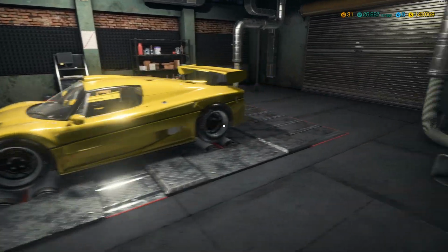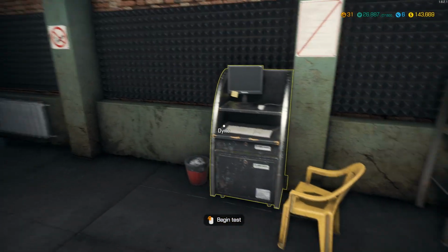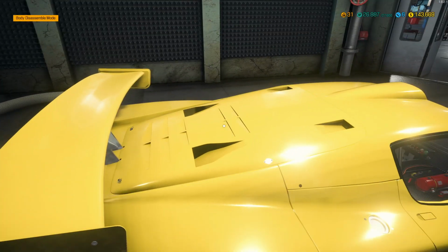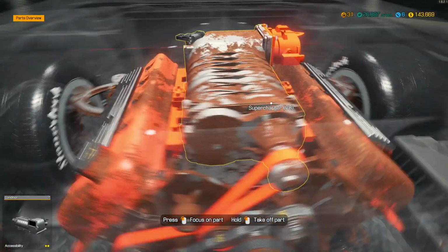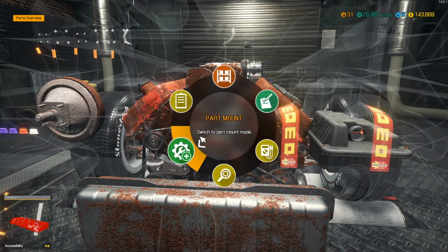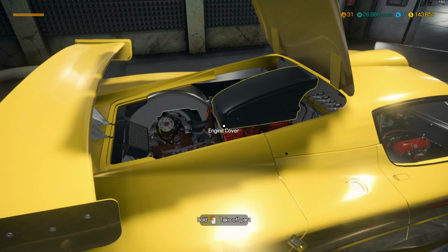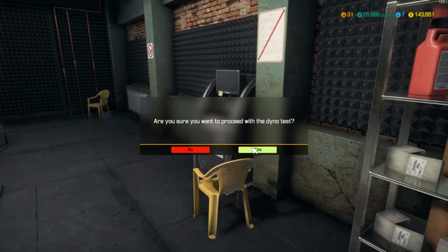God, dude, this thing is just insane. I love it. It looks so good. There is an idler roller A missing from the car. Of course there is. I don't know how I would have missed that, but of course there is. There we go. It's right there. Little bugger. Is it good? Nothing else popped up, so I think we're okay. Close the trunk again. Are you sure you want to proceed?